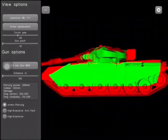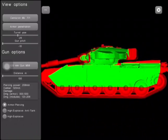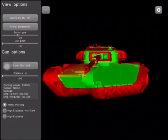If you have a look at just how good that gun depression is, have a look at that. That's hard to take as a Russian tank. Russian tanks, you're generally somewhere around about negative 5 degrees, I think it is, on the T54, which is about there. Look at the extra 5 degrees and the difference it makes. It's huge. Great part of this tank.